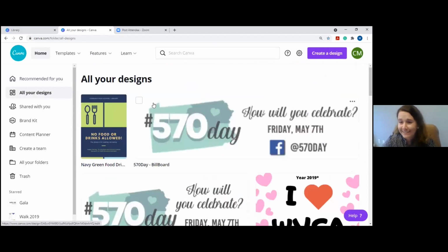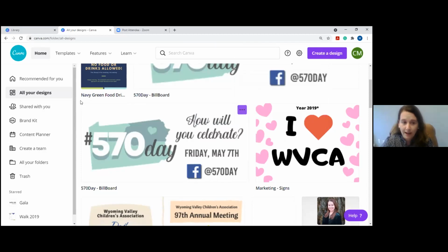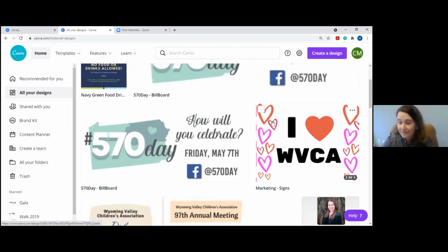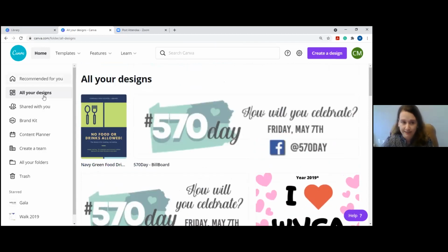The other great thing is that Canva will save all of your designs. If you're using this for three or four years and you want to go back and edit a design that you made in 2018, you're able to easily make a copy of that design and then edit it for the next year. It's so great that you have that storage feature, so you don't have to recreate something you're going to do every year. Say it's a Valentine's Day post. You can do that post and then just keep updating it, which I find extremely helpful. You can find all of your designs here in your Designs tab.